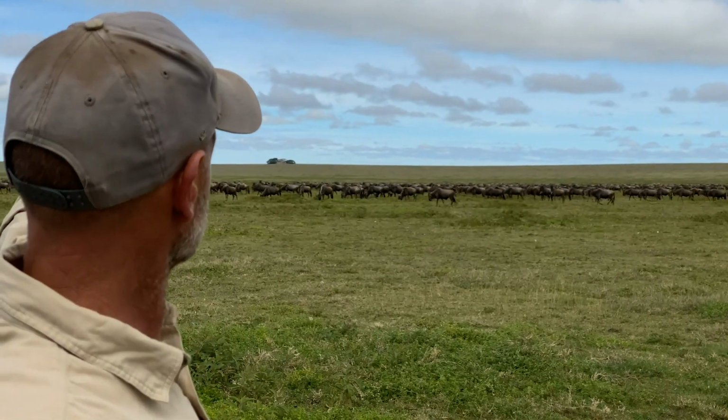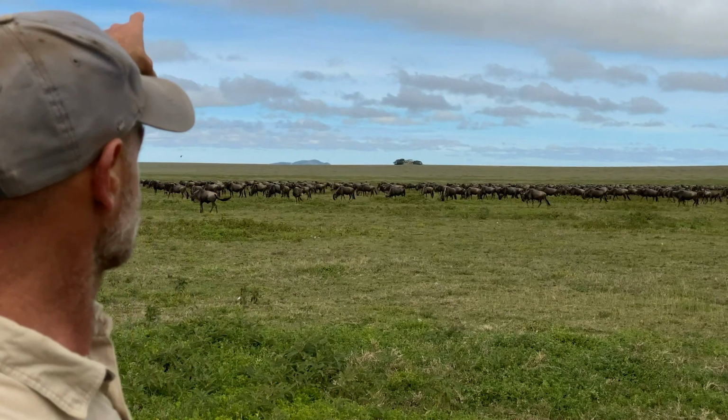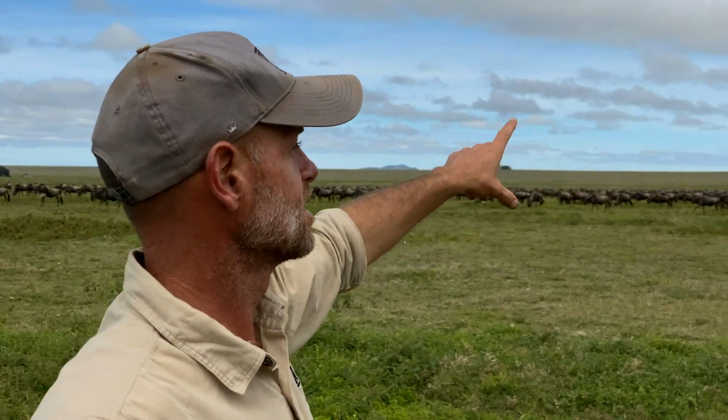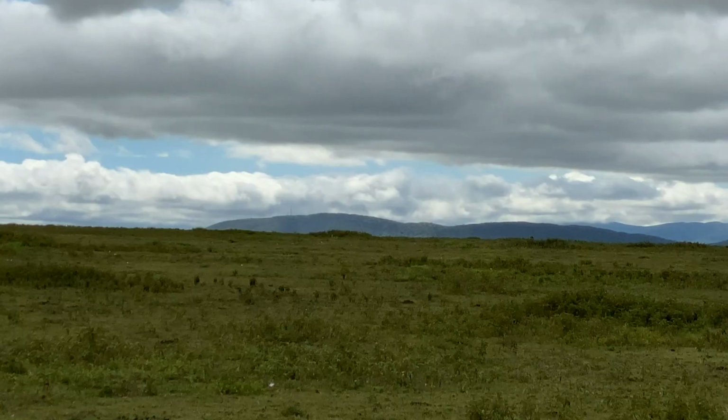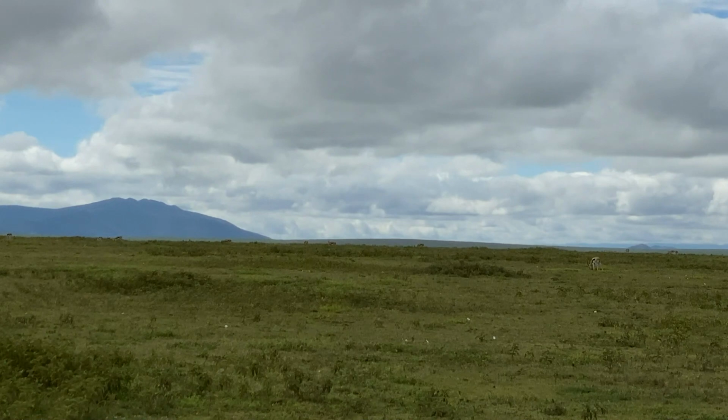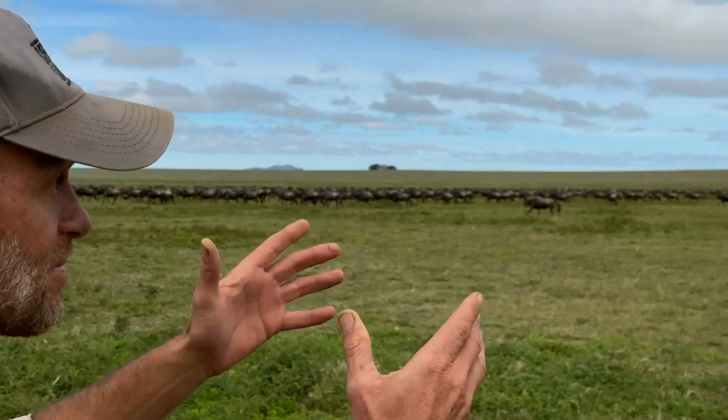You can see Nabi Hill, where we came from, far in the distance. Gol Kopjes over this side, and Lamuta Hill is just on the other side of the vehicle, and Naabi Rock is just on that side. So we are right on the eastern edge of the Serengeti. Nice to see the herds. Have a look.